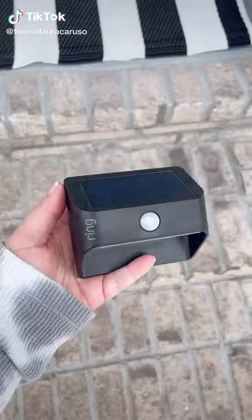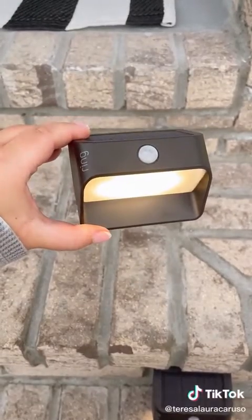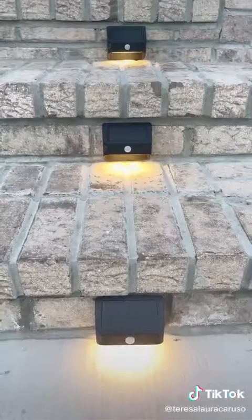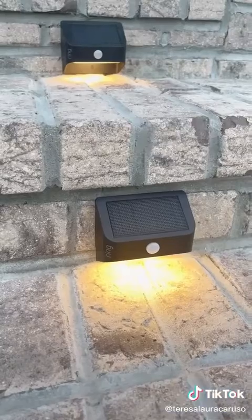Home gadgets you need. This little gadget is actually a wireless outdoor light. They're solar powered and you can control them via app by plugging this hub into your home. We keep ours installed on our staircase in our backyard, so when we're hanging out at night or get home late, it's still really easy to see.